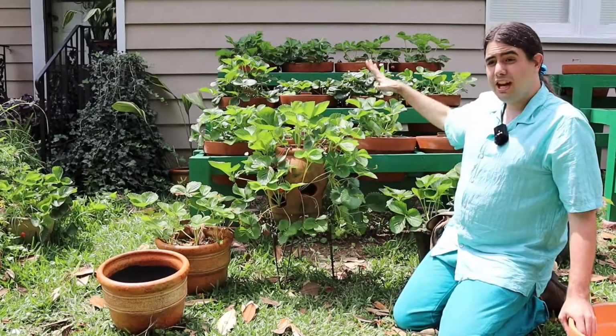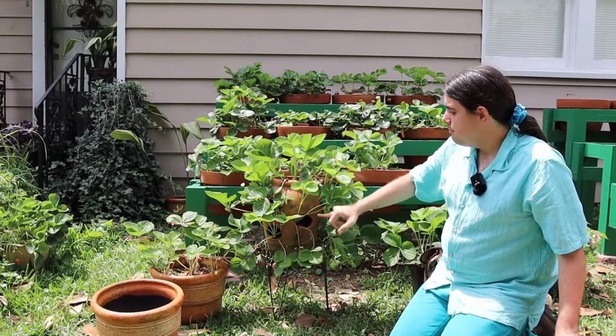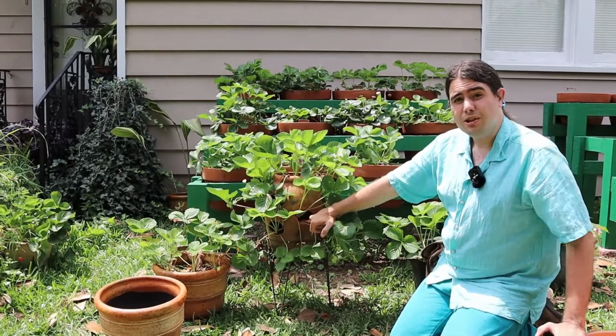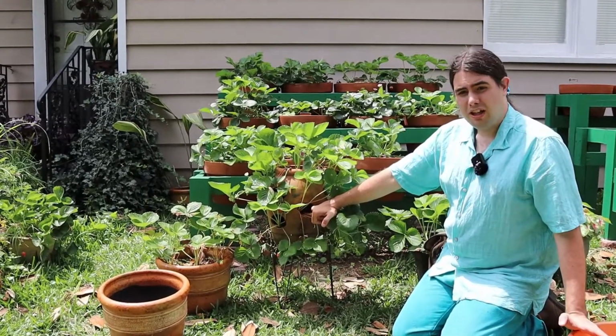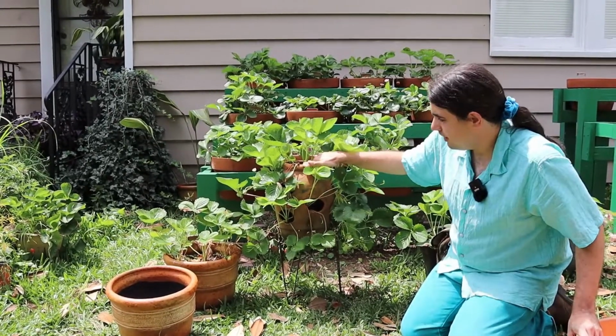That is one thing, you're going to have to mulch strawberries if you're growing them in a container and on the ground, because when they're in contact with the soil, they're much more sensitive to quality issues like molds and stuff like that. So it is very beneficial to have that.